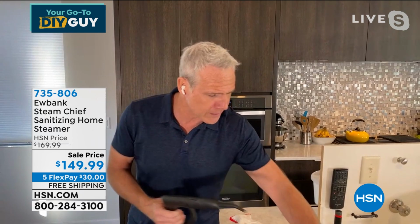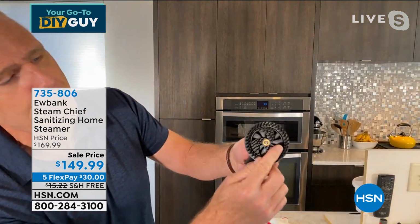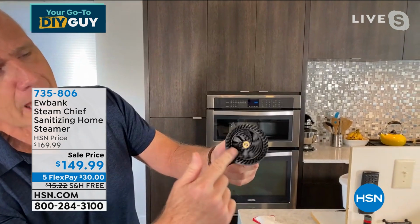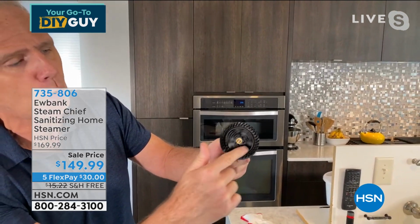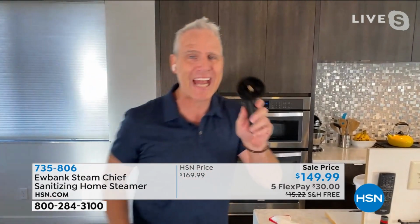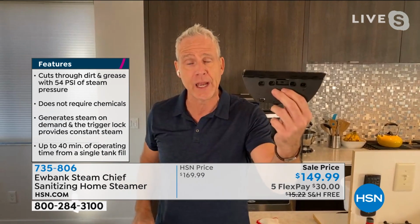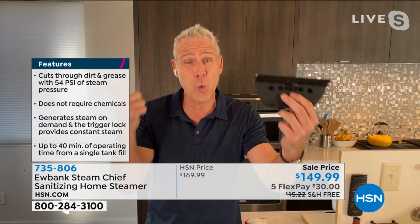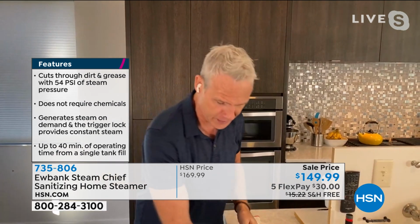What you mentioned, you get all these accessories. This is one of the coolest additions. This is called the turbo brush. Here's what happens. You attach this to the unit, and then the power of the steam spins this at over 100 RPMs. It gets in the grout. It gets all the mold and mildew. It's cleaning and sanitizing at the same time. You get that professional grade squeegee for the shower doors, for your windows, streak-free. You can even de-wrinkle clothing with this.